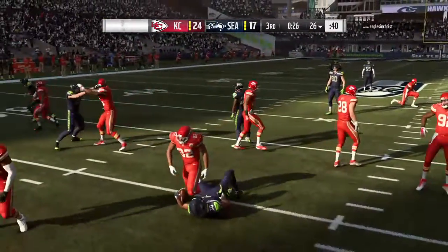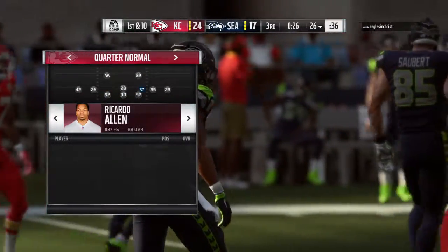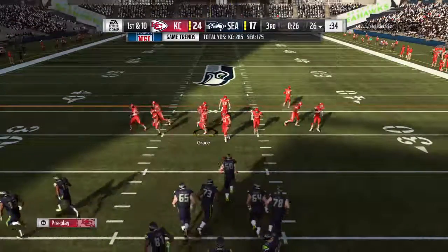The other side saying, hey, we put points on the board and did stretch out the lead. Let's see how this one turns out. Yeah, still bottom line, though, 3 points for the opening drive of the 3rd quarter. The Seattle offense now set to come back out on the field.